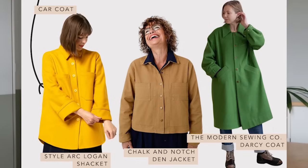For a slightly more cropped one, I really love the Chalk and Notch Den jacket. If you haven't seen it before, it's a really lovely jacket. It's cut slightly shorter. You could obviously make this a bit bigger, and if I was going to make it closer, I'd probably size up one or two sizes to make it a bit more baggy. But it has really nice details, which is why I included it, and it felt quite close.